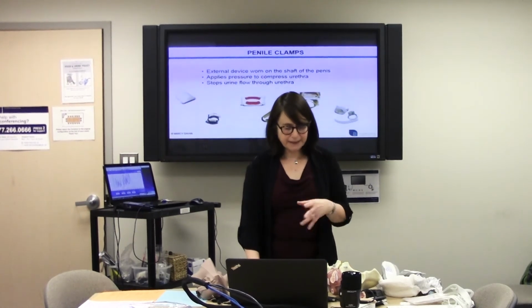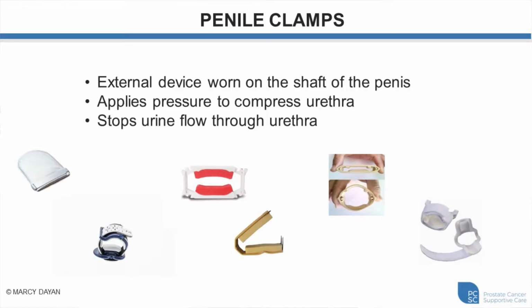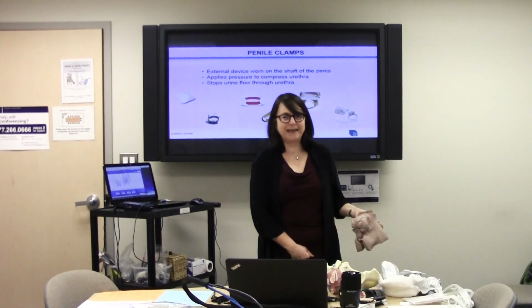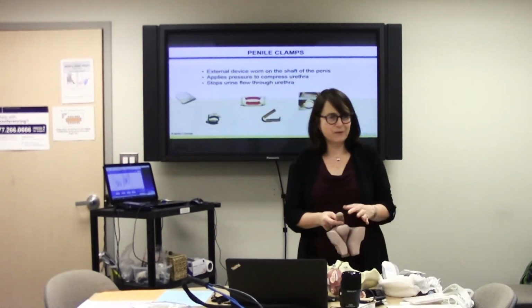There are penile clamps. I'm going to go into each clamp in a little bit more detail. It's an external device worn on the shaft of the penis, and it applies pressure to compress the urethra, and it stops urine flow. How many guys here, when they get up at night or in the morning, grab their penis so they don't leak? It's a clamp, but these are actual devices that you can put on.